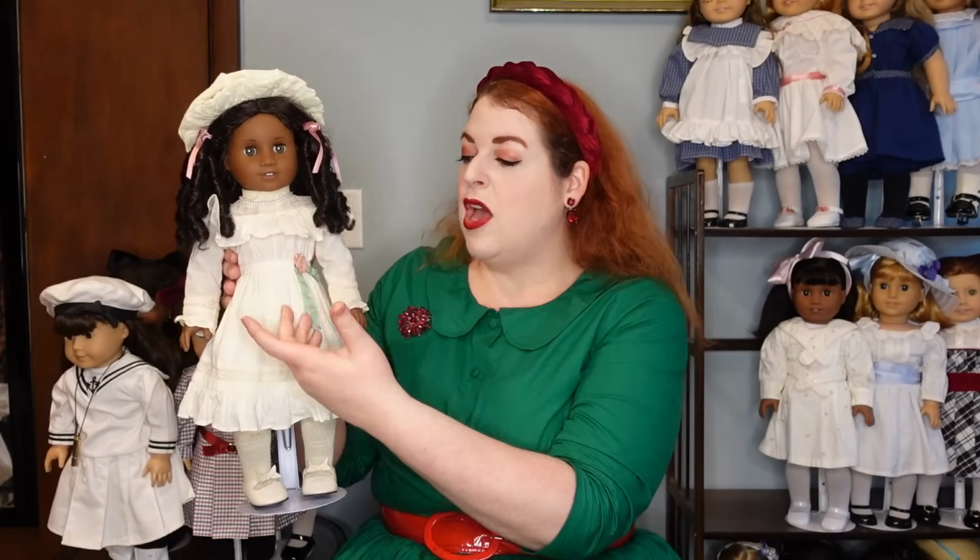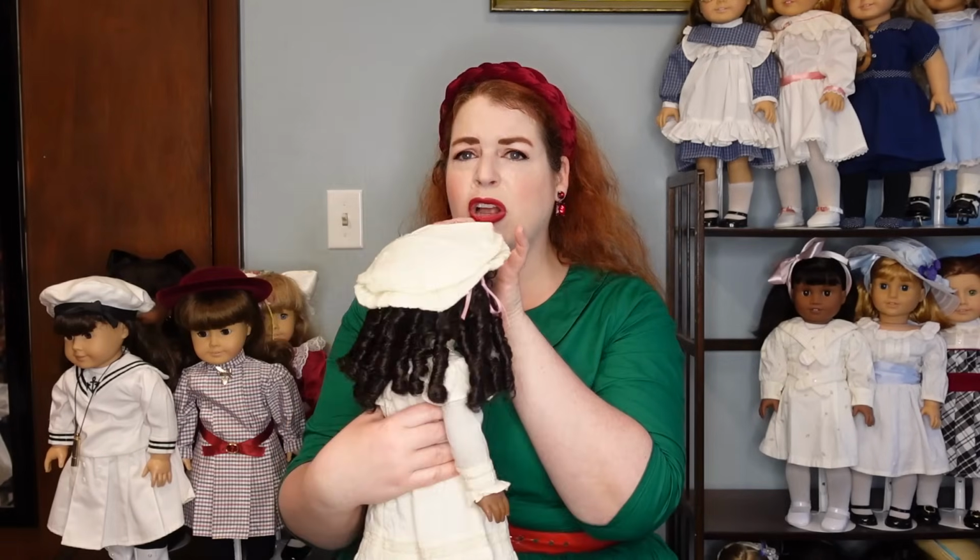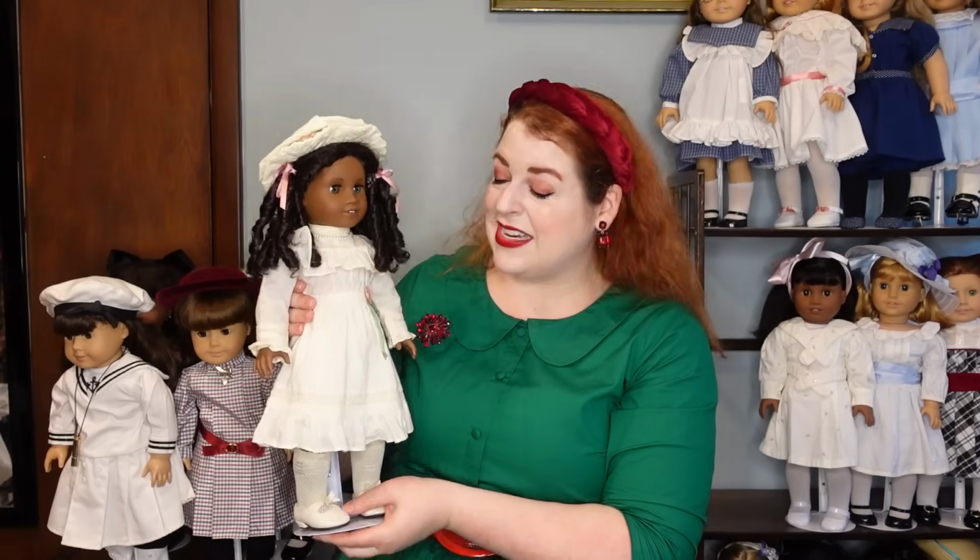This amount of insertion lace and ruffles and little ribbon detail here. The hat is just darling too, this little poof style hat. It's a fantastic outfit. It's just not 1904. This one, though plainer, is actually a little closer to 1904.